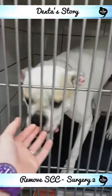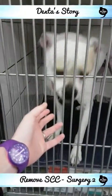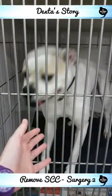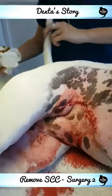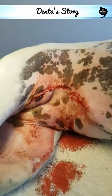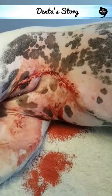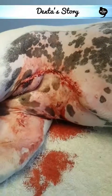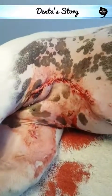And this gorgeous girl is Dexta, she's featured a few times on my Snapchat. She's here to have her squamous cell carcinoma removed and her haemangiosarcs removed. Okay, so we haven't cleaned her belly yet, but you can see that I have removed Dexta's squamous cell carcinoma. I had to take 2 centimetre margins and I had to take a deep margin of a muscle layer as well. So that's why it's kind of tucked in a bit here, but it's come together nicely.